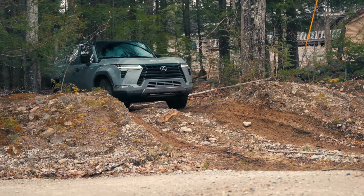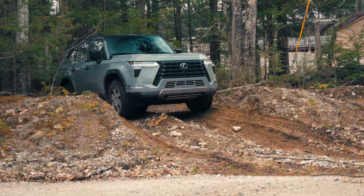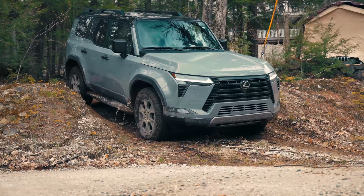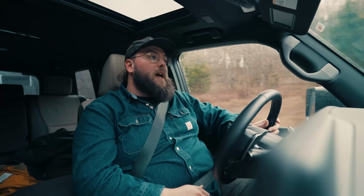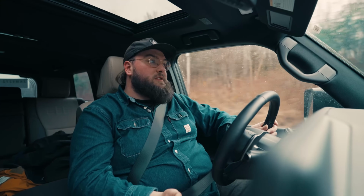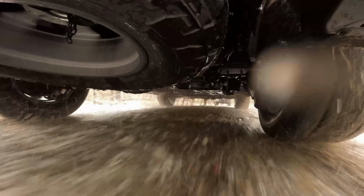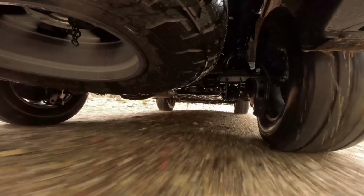Thankfully, this truck does have factory skids on it. So we're definitely protected by those skids today, but we'll see how they hold up over a couple more trail rides. We might be needing to upgrade to a heavier duty steel or aluminum skid plate setup. But hopefully with a little bit bigger tire and bigger lift on there, we're going to be scraping the bottom way less.